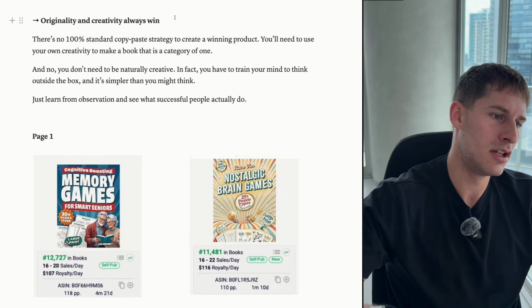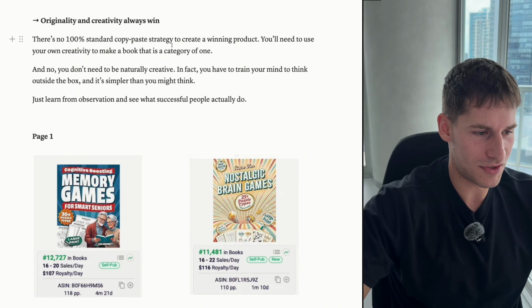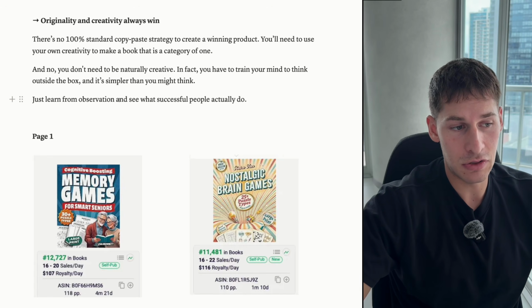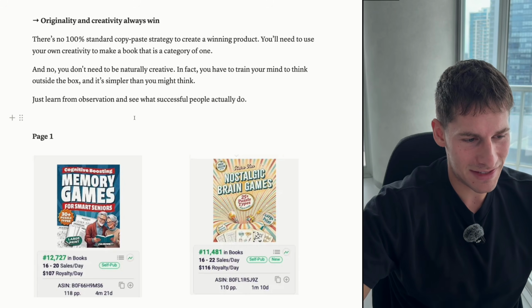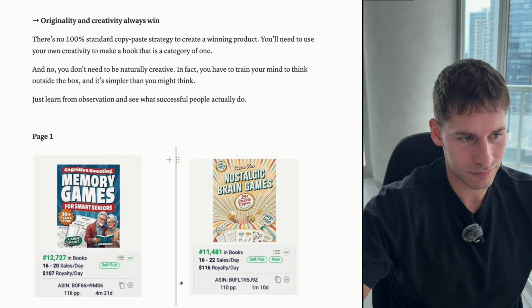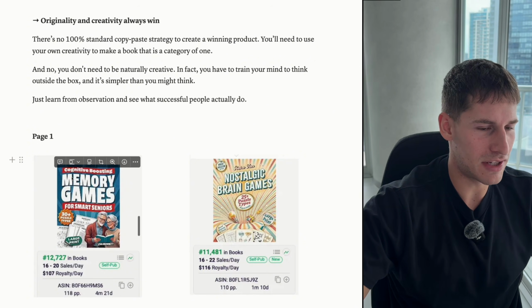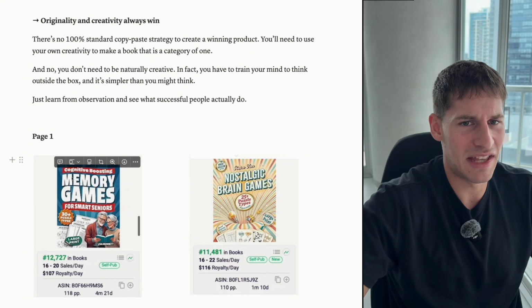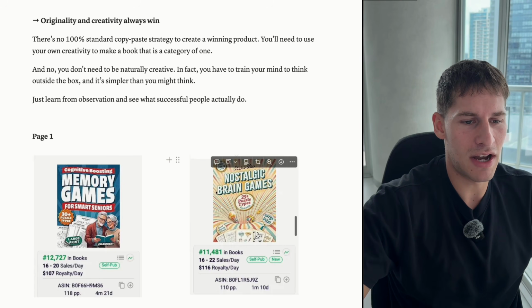I mean. If you just type a keyword, which is memory game for seniors on Amazon, you will see that there are many competitors in there, okay? But some newly published books are winning all the sales, pretty much. And those are cognitive boosting memory games. Those are 2, for example, and there are probably 10 that are making all the sales. And retro fun, nostalgic brain games, okay?